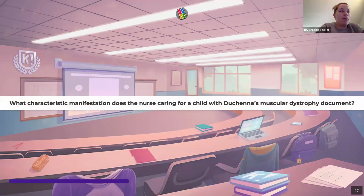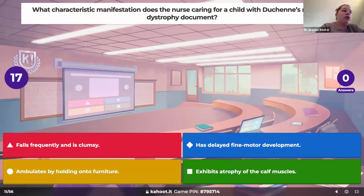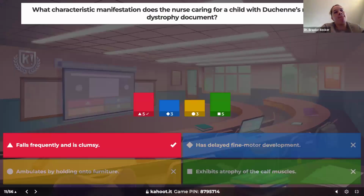Okay, what characteristic manifestation does the nurse caring for a child with Duchenne's muscular dystrophy document? Falls frequently and is clumsy, has delayed fine motor development, ambulates by holding onto furniture, exhibits atrophy of the calf muscles. Okay, so falls frequently and is clumsy. Okay, that's the most classic manifestation. Doesn't mean that they're not going to have motor delays, because they likely will. Okay. Good.